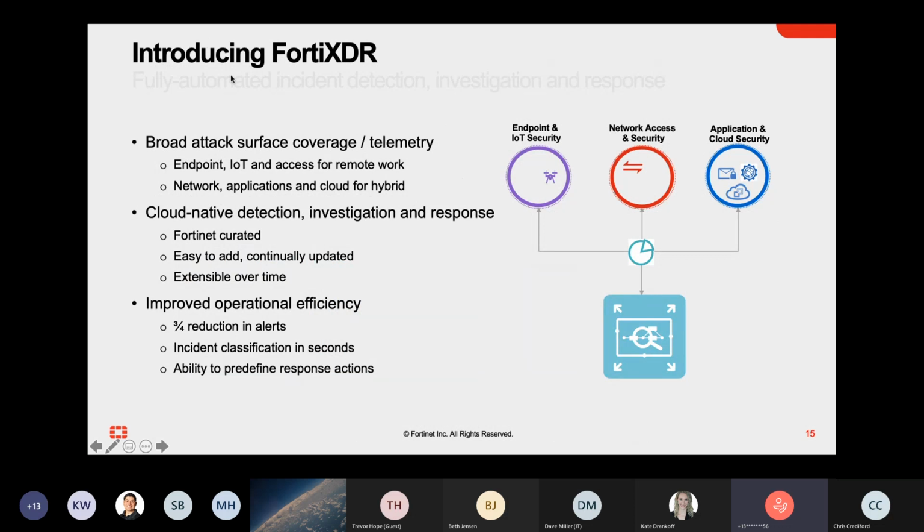So when we think of FortiXDR, if you can picture it, it's really an add-on. So if a customer wants to buy EDR, they buy EDR. If they want to buy XDR, it's just an additional license. So it's still the same interface, right? Still the same collector that gets loaded on your machines. But the goal of XDR is broad attack surface coverage. So we talk about endpoints and IoT, access for your remote workers. It's cloud native, right? Investigation and response.